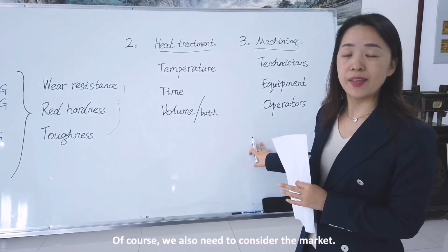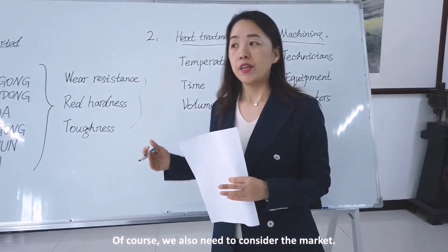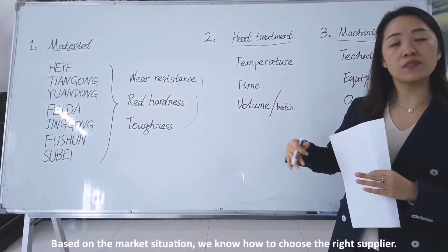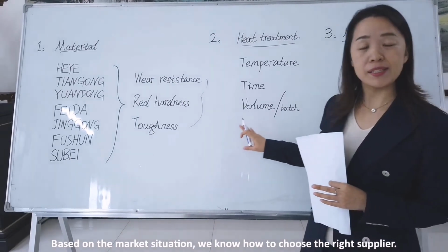Of course, we also need to consider the market. Is it the DIY market or the industrial market? Then, based on the market situation, we know how to choose the right supplier.